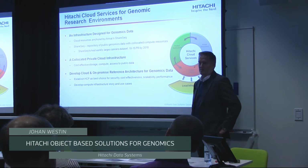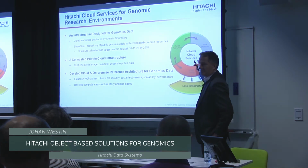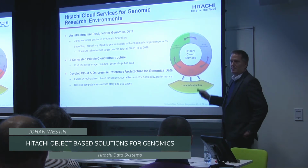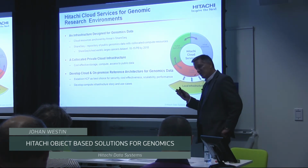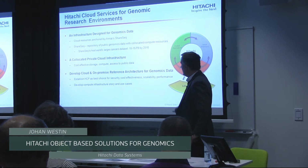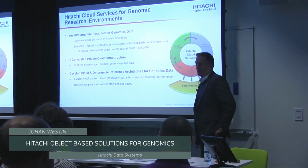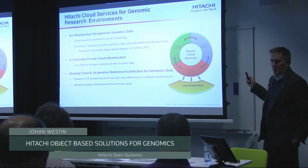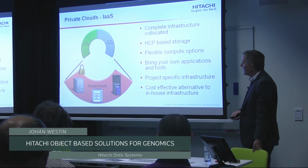Private cloud infrastructures, you can connect to your local infrastructure or build a private cloud for you or access resources in the public cloud. So from the same infrastructure you can transfer data, you can reference data with full interoperability. So develop cloud and on-premise reference architecture. Today we have several customers already using this. We have a lot of people using POCs now, these solutions.